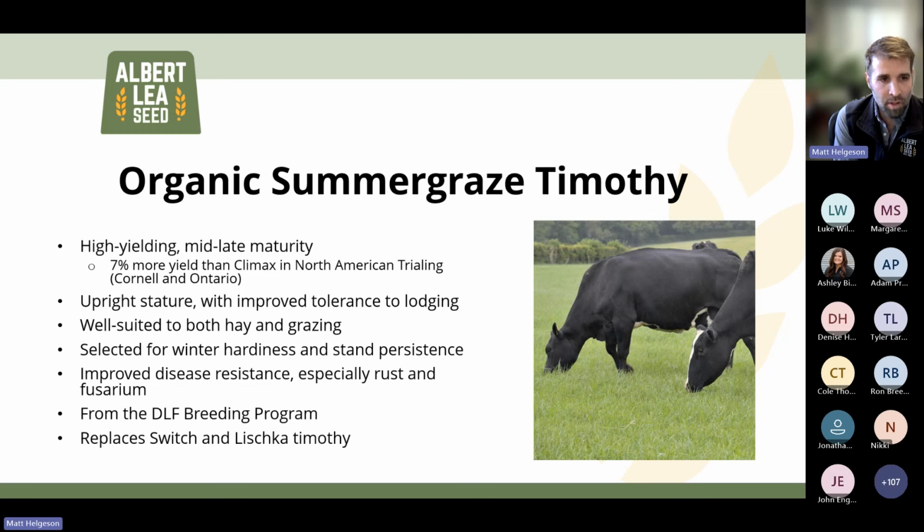It's a mid-late maturing Timothy, giving about 7% more yield than Climax in some trials over 2 years in New York and Ontario. This one has an upright stature, good tolerance to lodging, and hand grazing as good, and primarily was selected for good winter hardiness and stand persistence. Likewise, to many of the Barenbrug products, this has improved disease resistance, especially rust and fusarium.